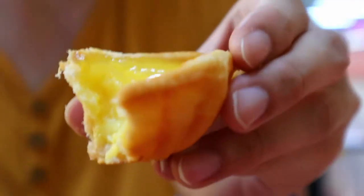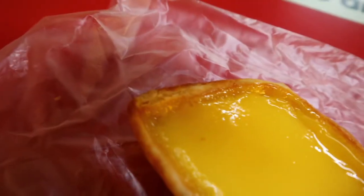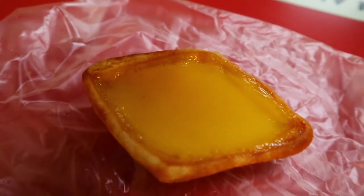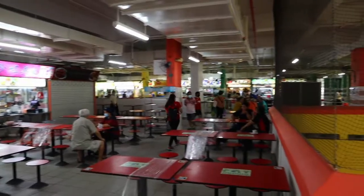The pastry is really flaky on the outside. It literally just disintegrates, it sort of flutters away, but the egg custard, that is the key. I mean, I put it on my tongue and it just disintegrated. I don't know where it went. That's how slippery it is. It's so smooth, so custardy. That's what I love about their egg tart.